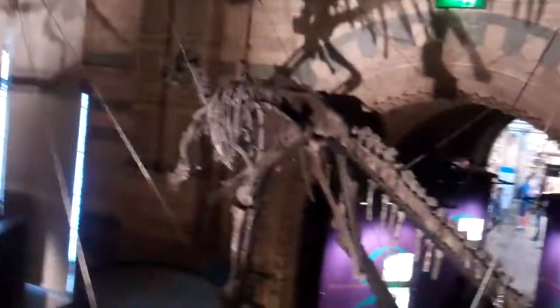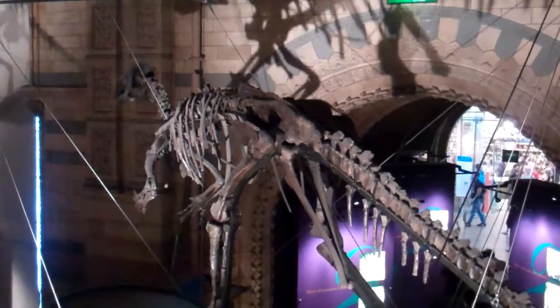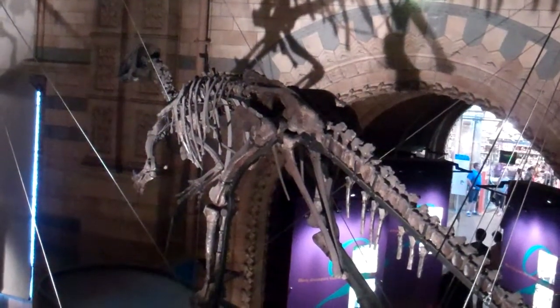That's the Iguanodon. Now here's another Iguanodon, but to me it looks like a juvenile, maybe a young Iguanodon. There it is. I'm not sure if that's another species of Iguanodon, but it looks like a young juvenile one to me.